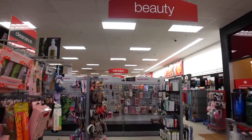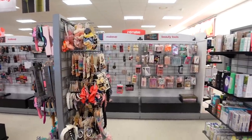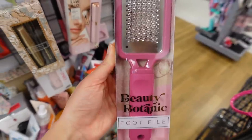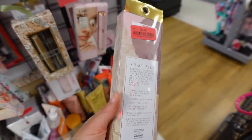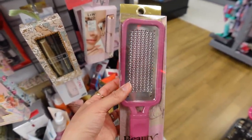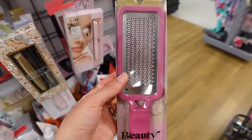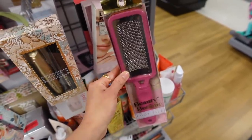All right, now we have the fun stuff. The makeup, skincare, and the random beauty products. Let's see what we can find. These foot files are the best. You can get them pretty much anywhere, but normally they have them on sale here. See, yeah, they're $4 right here. So these are amazing. If you ever wanna give yourself a little at-home pedicure or exfoliate your feet, these are the best, especially for your heels. This is a must-have for summer.